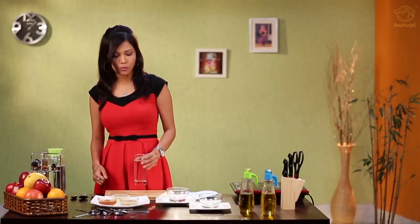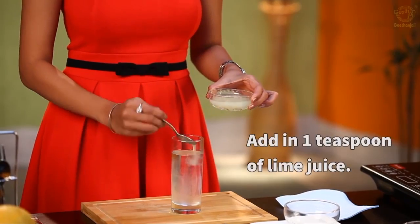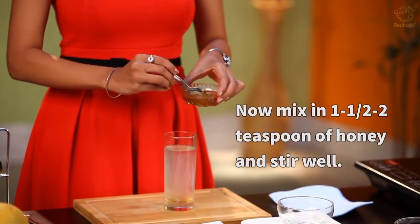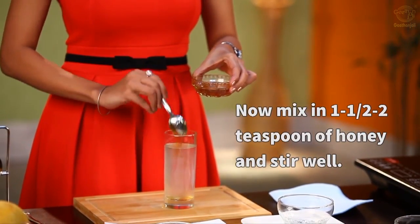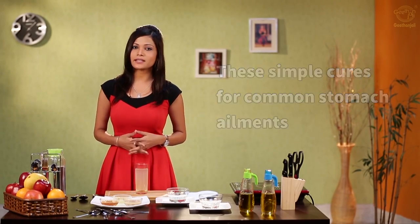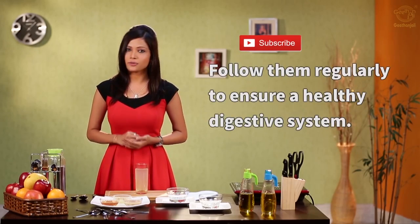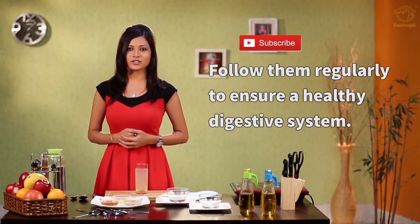Take a glass of warm water. Take 1 teaspoon of ginger juice. Add 1 teaspoon of lime juice to this. Add about 1.5 to 2 teaspoons of honey. Mix really well. And you can have this after meals for better digestion. These simple cures for common stomach ailments can protect the lining of your stomach wall. Ensure you follow these regularly to have a healthy digestive system.